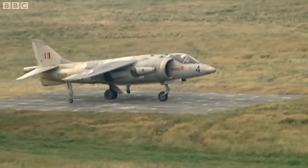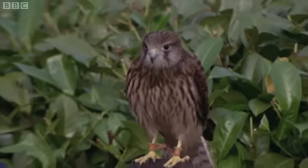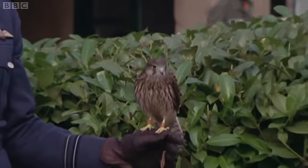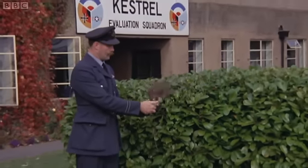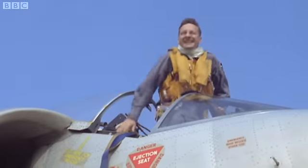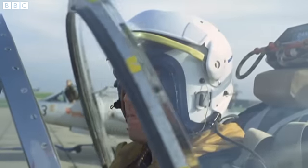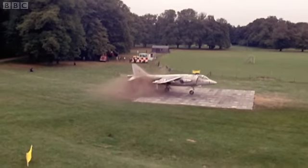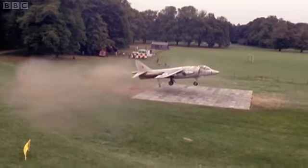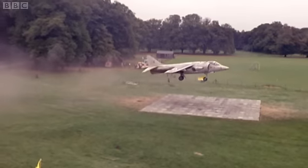It's called the Kestrel, after the bird that can hover for minutes before swooping to attack its prey. This all-British plane is so revolutionary that a special international squadron was formed to assess its capabilities. While hovering, the Kestrel can turn in any direction and even go backwards, and yet it can climb faster than the modern jet fighter.